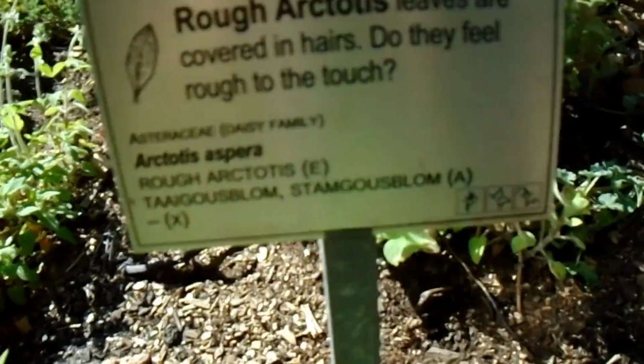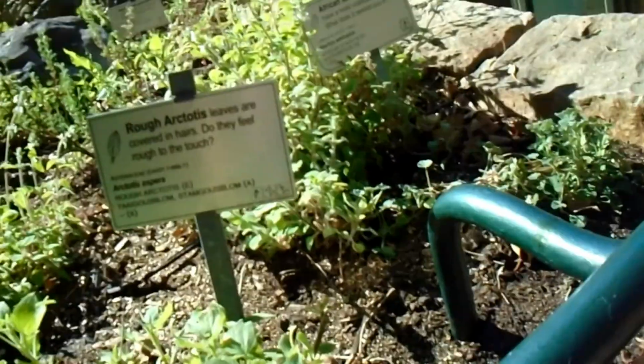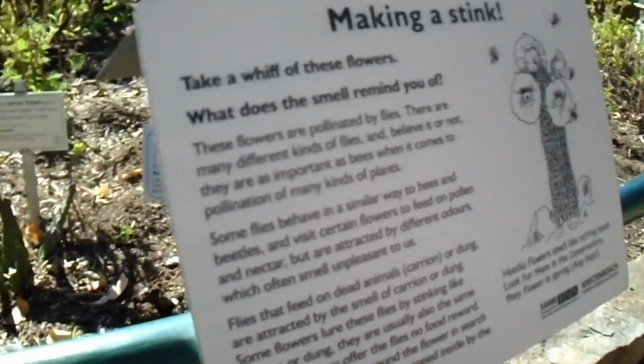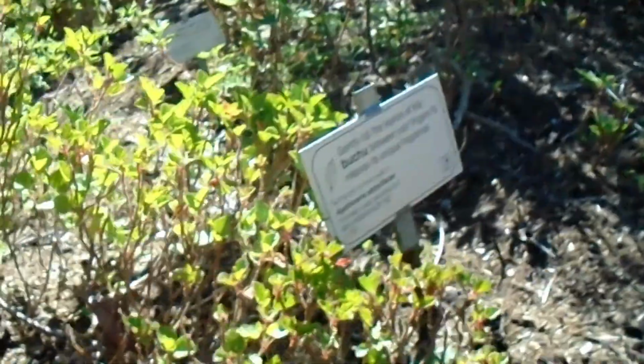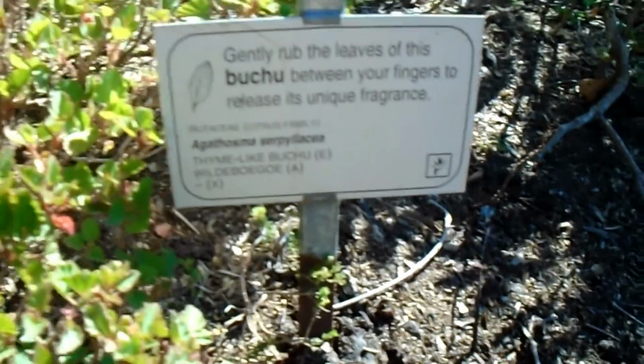Okay, so we're in the garden with all the smelling plants. So, this one. What is the smell? I can't describe it. Yeah. What about this one? It almost smells like a mint kind of smell.